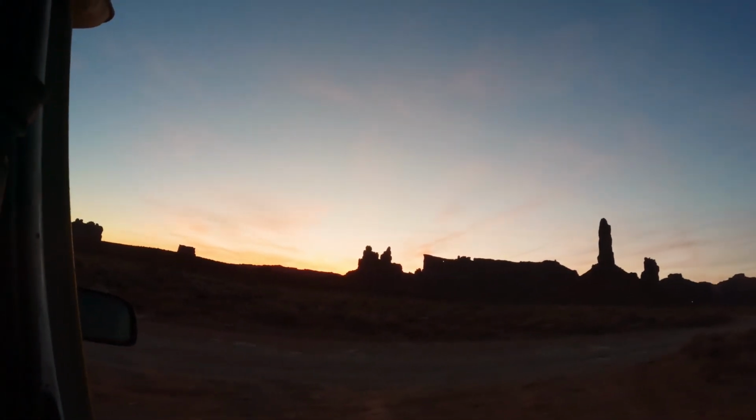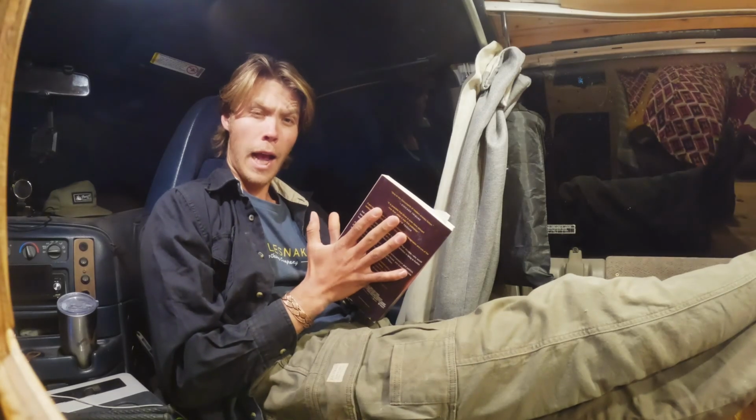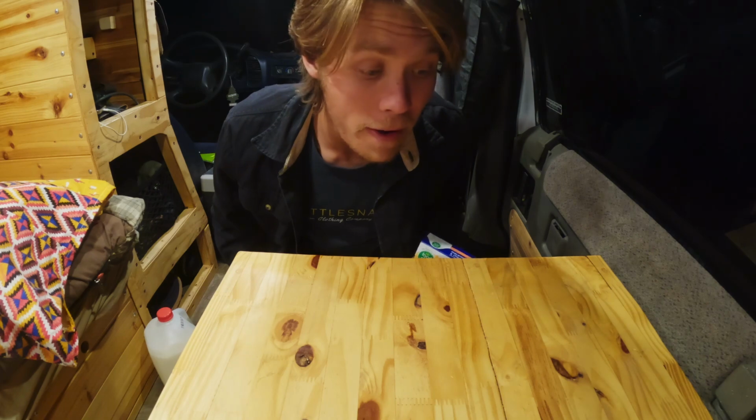Sheesh. Beautiful. I believe it is time for some dinner. And I told you this was a simple meal, but it is honestly one of my favorites because it's very filling.